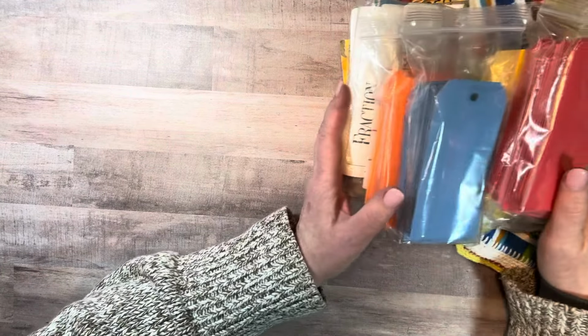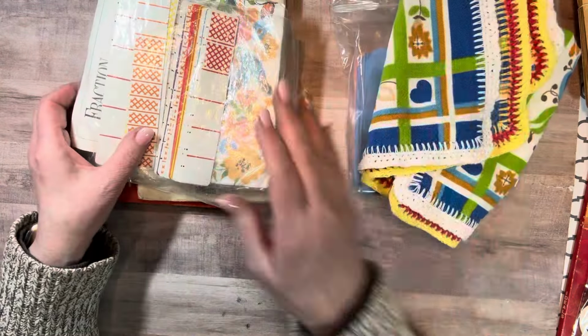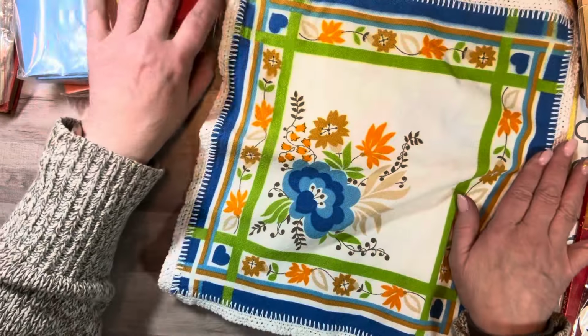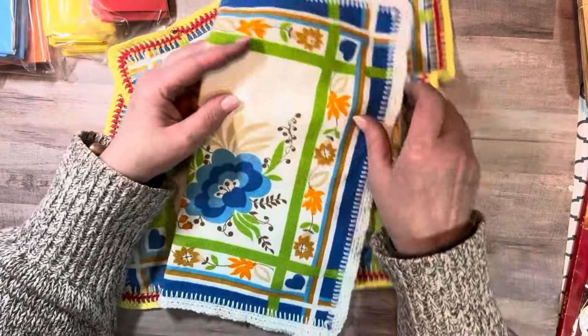So then the first vendor's mall that we went to, I got these things. I picked up these linen pieces. They have crochet around the edges. I'm not sure what they were supposed to be used for, but I liked the bright colors. I thought it would make a fun journal cover.